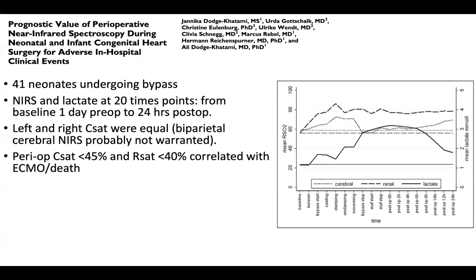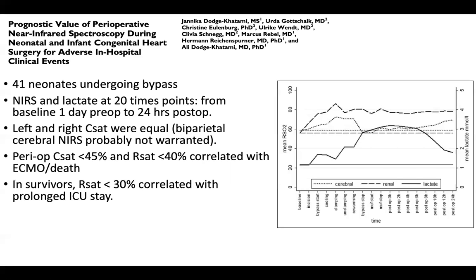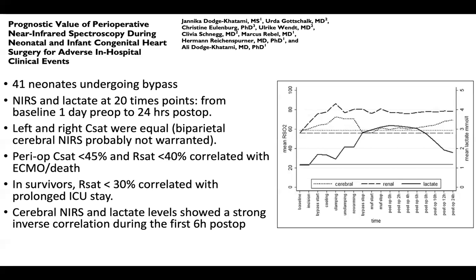So perioperatively, values of low CSAT, so below 45%. And you remember our term newborns without any conditions had typically cerebral saturation more in the 75, 78 range. But in this population, if you had less than 45% and renal saturation less than 40%, and again, remember to put it in perspective with the term newborn, which had renal saturation in the 90s, here this correlated with the outcome of ECMO or death. In survivors, very low renal saturation correlated with prolonged ICU stay.